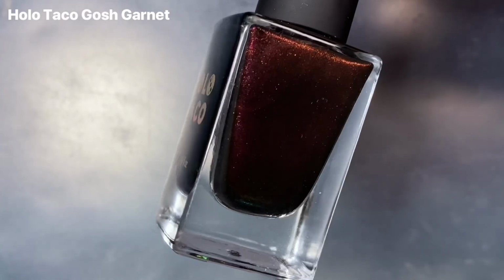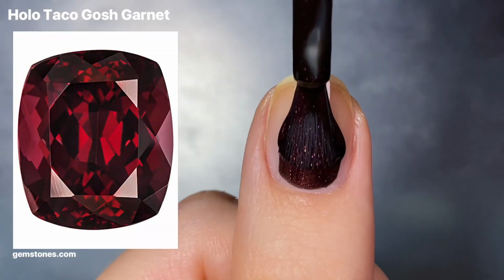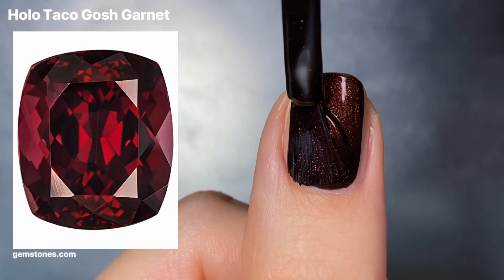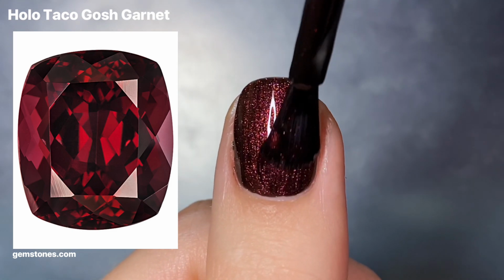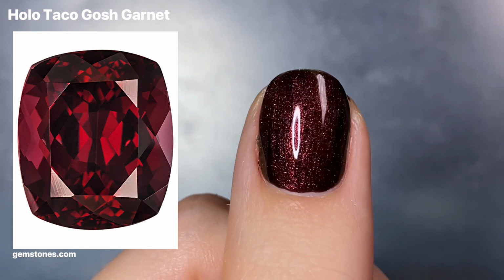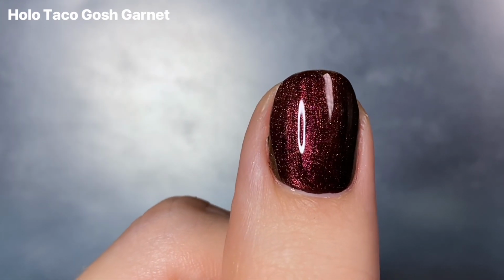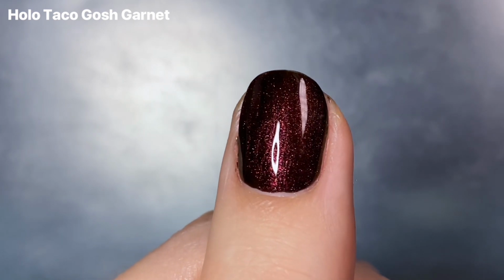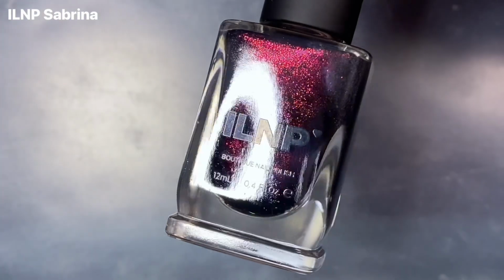Starting with the birthstones, the primary one for January is Garnet, and I'm going to be using Holo Taco's Gosh Garnet because hot take, I actually think this is a beautiful polish that perfectly captures the subtle beauty of garnets. I feel like a lot of garnets can look super dark, but when you shine the light on them, that's when you see that red flash, and it is gorgeous.